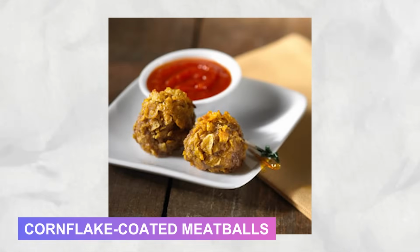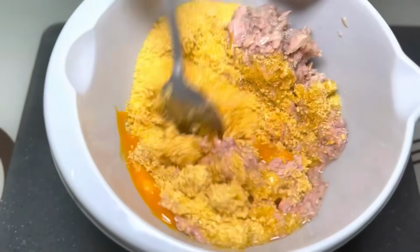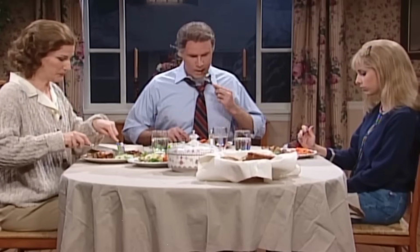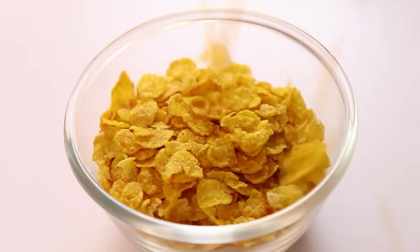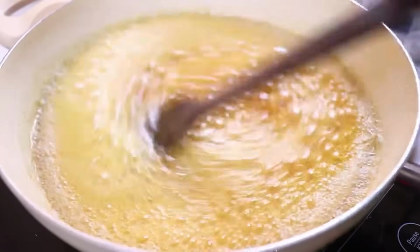Cornflake-coated meatballs were a really good example of mid-century breading techniques. They were inspired by the rise of cereals as a cooking ingredient. People hadn't really imagined the potential of cereal as a coating yet, only as a breakfast. That kind of wacky experimentation is something that took place more so in the 60s and 50s. It was also thanks to cereal companies trying to market their products that way.